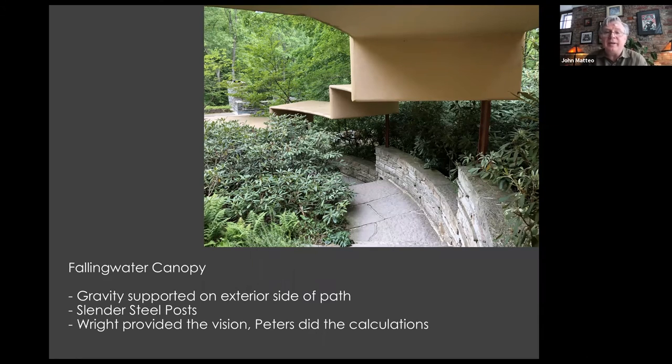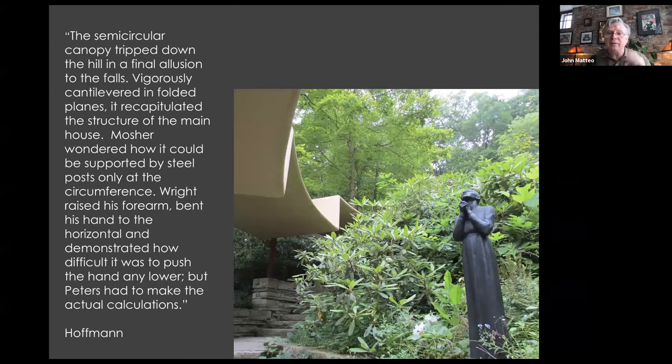So it has this natural imbalance in weight. And there's an interesting quote in a book by Donald Hoffman on Falling Water, which I'll read to you. I like this image because of the sculpture with the imbalanced structure on the left, seemingly hoping that it's going to stand. So I'll read the quote from Hoffman: "The semicircular canopy tripped down the hill in a final allusion to the falls. Vigorously cantilevered, in folded planes, it recapitulated the structure of the main house."